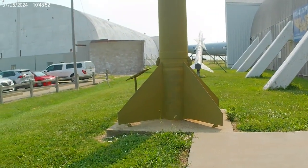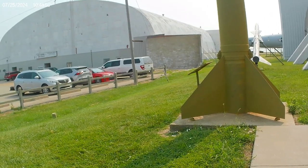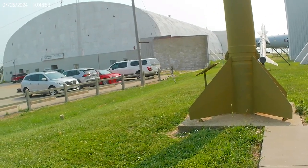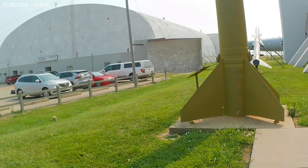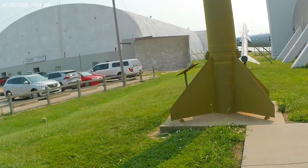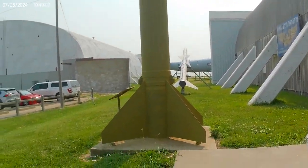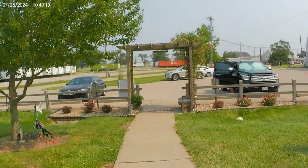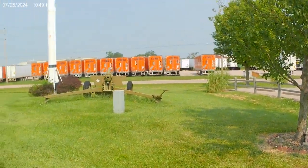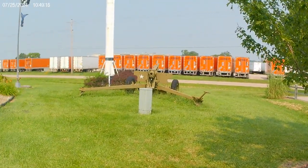Honey, get that one down there for me. The white one down there? Oh, okay. I thought I didn't know. All right. Just a couple more pictures to take, and then we'll be headed in.